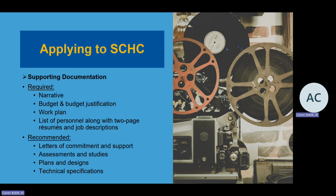On page 12 of the SCHC Notice of Funding Opportunity, you will find a list of forms and attachments to include in your application. Please take careful note of which forms and attachments are required or conditionally required versus those that are recommended. Among the attachments that are required to consider your application complete and eligible for review are a narrative, a research and related budget form, detailed work plan, a list of personnel, and two-page resumes or job descriptions for all key personnel. Other attachments, such as letters of support and documentation produced during prior assessments or planning efforts, are recommended to strengthen your application, but not required.